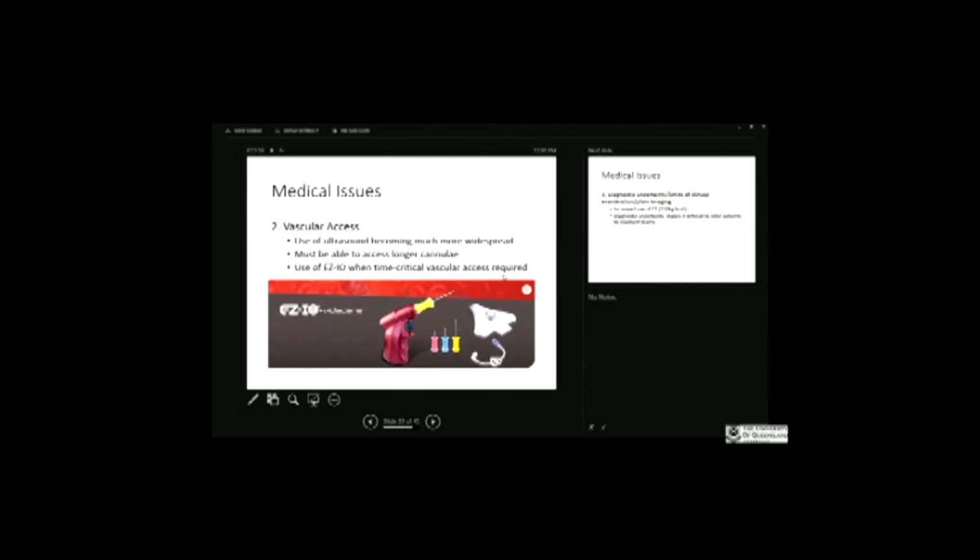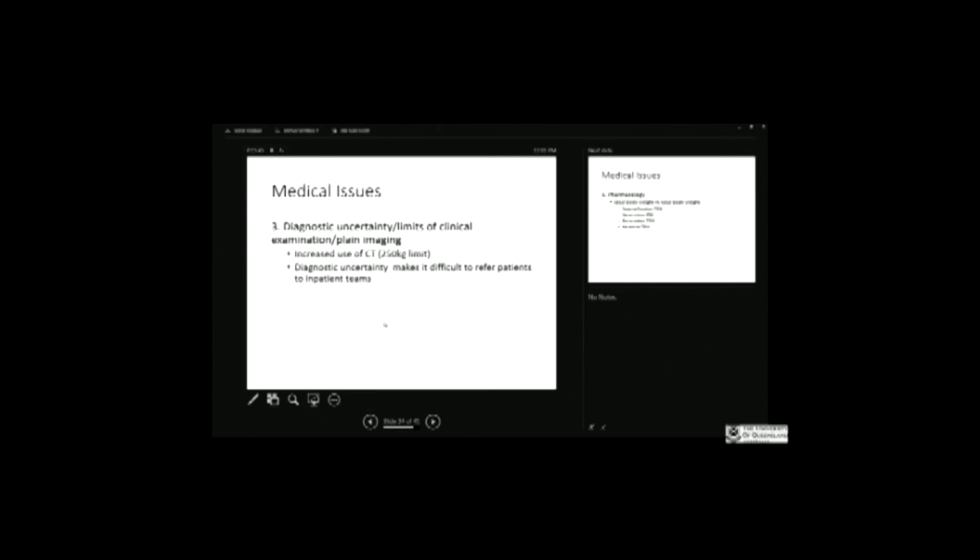And in time critical situations, we need to do something like the EZ-IO intraosseous device. When it came out, probably about 10 years ago, there were two size needles: the pink one, which was under 40 kilos, and the blue one over 40 kilos. They've reintroduced one that's double the size now, the yellow one for the larger patients. This will get us access very quickly in those time critical situations, and you can give any sort of fluid you want or medications through the intraosseous.